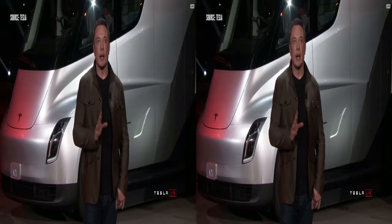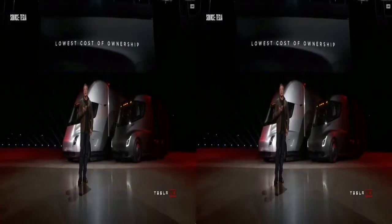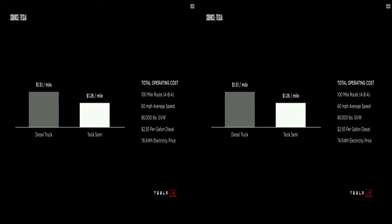You're probably wondering how much is this going to cost, because Tesla stuff is expensive. When you take everything into account, you take the lease cost, the insurance cost, maintenance, all of the factors, the fully accounted for true cost of trucking, a diesel truck will be 20% more expensive than a Tesla Semi per mile.